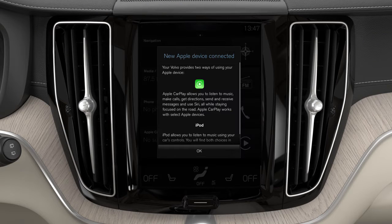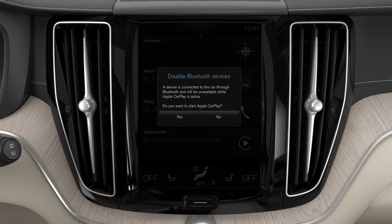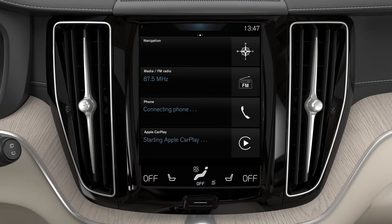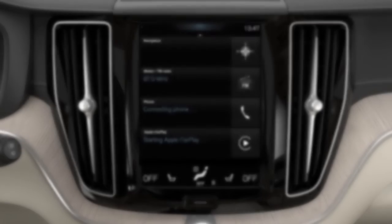If it is the first time you connect your iPhone to Apple CarPlay, you need to accept the terms and conditions for using this app. If your phone is connected to your Volvo via Bluetooth, click Yes to deactivate that connection. If you want to continue to use Sensus connectivity features in parallel, your car needs to be connected via smartphone Wi-Fi hotspot, or via personal SIM card.